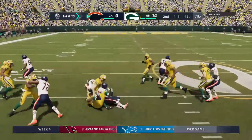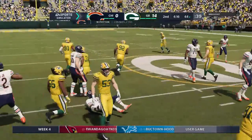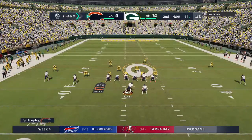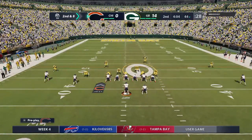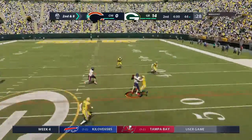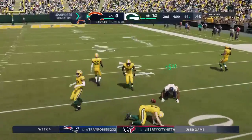From the shotgun now, here's an inside give. And very little daylight there. He'll get a couple up to the 44. The tackle made at the 44-yard line. A gain of 2. Here's 2nd and 8. And that'll be incomplete.